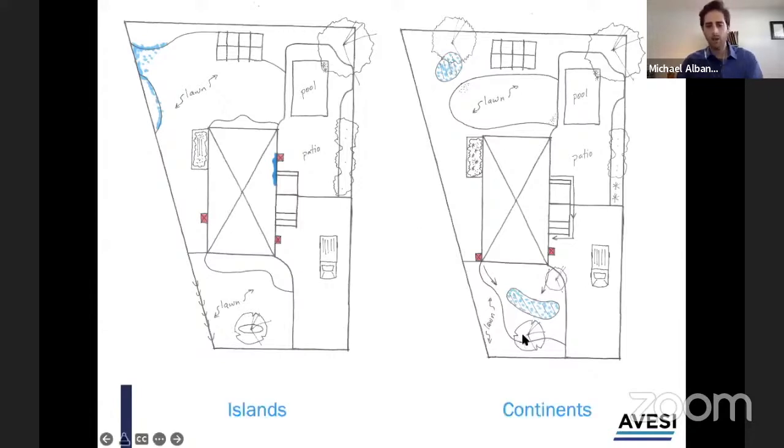So yeah, islands and continents. This is another concept that I like to consider. With this one here, we have these fragmented little spaces of gardens that just kind of exist throughout the landscape, right? I try to look at gardens as more continents, right? So I have a patch of lawn here and a big continent of garden. I've got a lawn space here. It's not fragmented. It's just one large lawn space with a big garden throughout here.